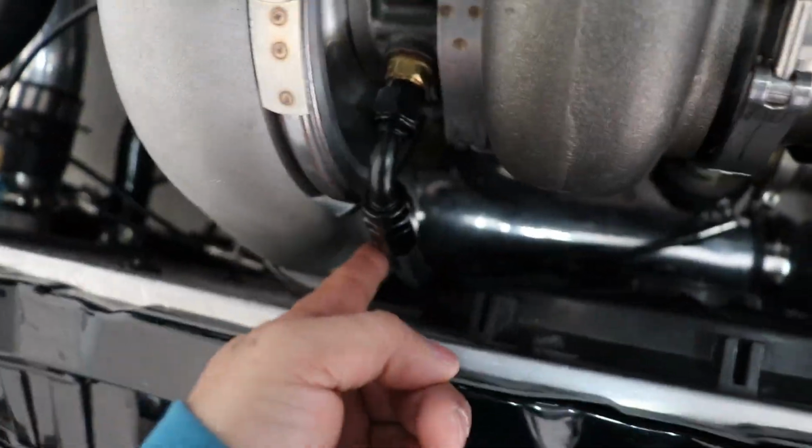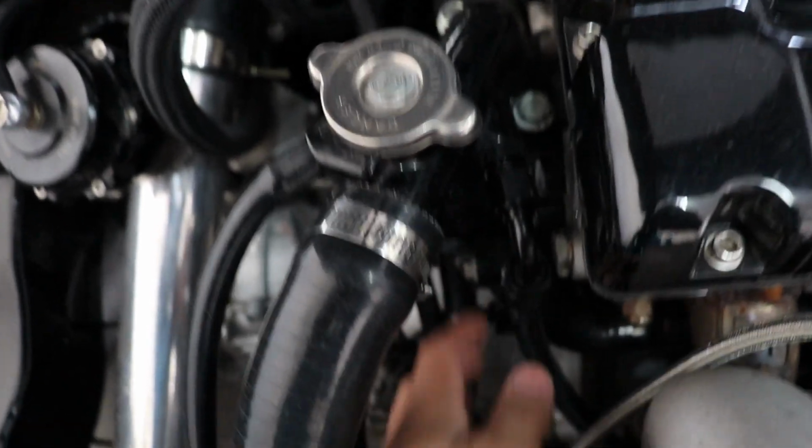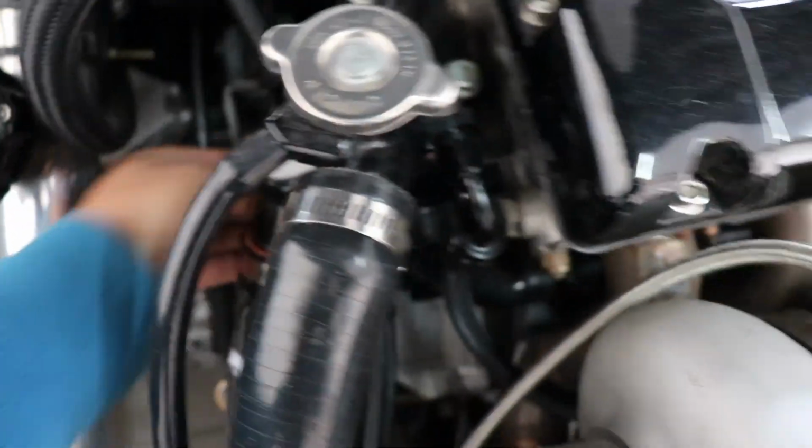Also, the turbocharger came with coolant lines, and I went ahead and made some custom DASH 6 AN lines that go to my thermostat housing, which honestly, I love the look of AN lines. I think I did a pretty good job.